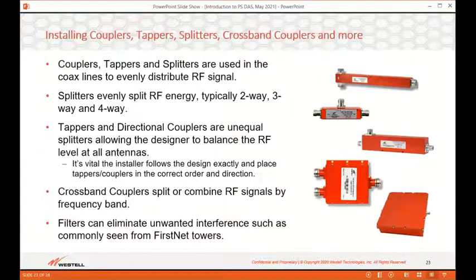There are also filters available to filter out unwanted interference, and crossband couplers to break out or combine various frequency bands.